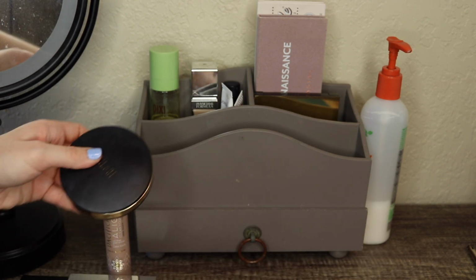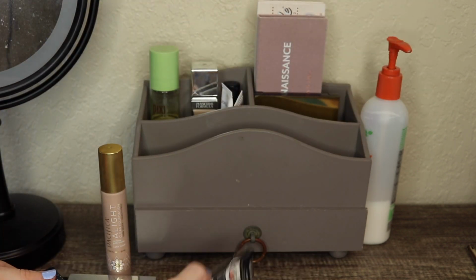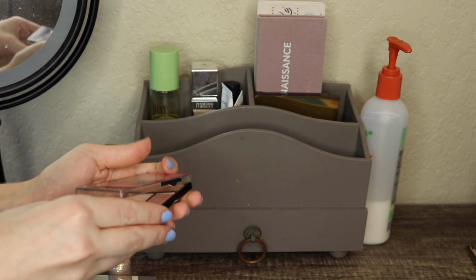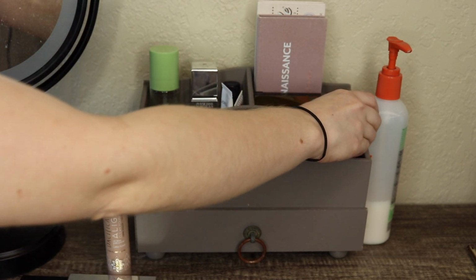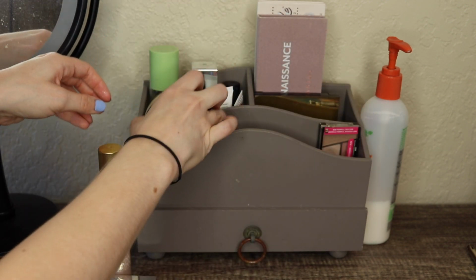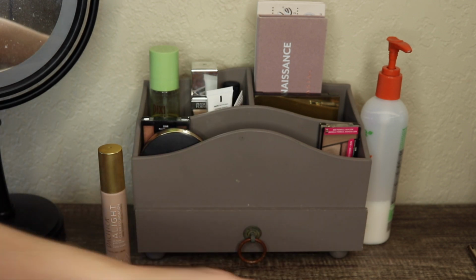And then of course the Wet n Wild Comfort. Oh gosh. Oh no. Cracked a little bit. Okay, minimal damage on that one, but that's gonna stay as well, as is the blush, the powder, and then those things will be leaving.